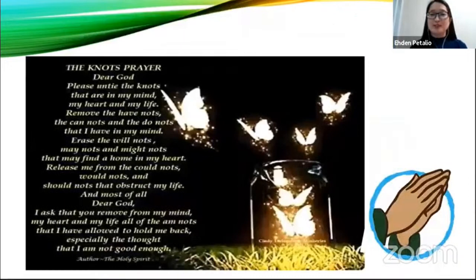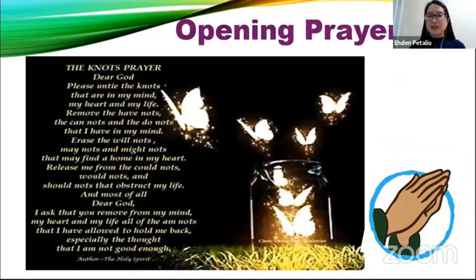As a Catholic school, we always start our session with a prayer. So let us remember that we are in the most holy presence of God. In the name of the Father, and of the Son, and of the Holy Spirit. Amen. So let us pray the knots prayer.